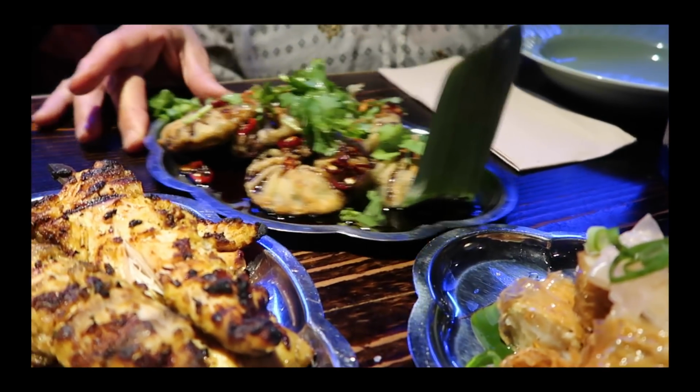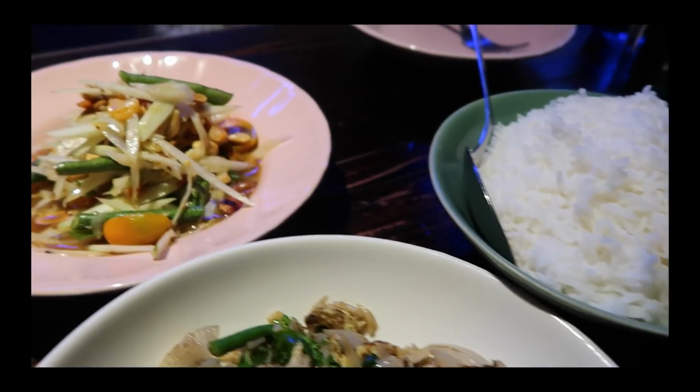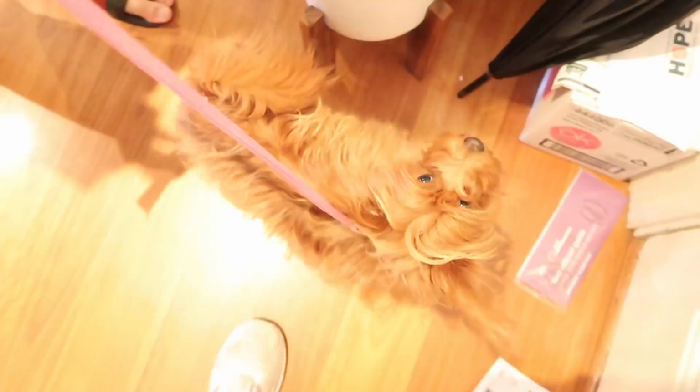I could see this through. I could wait another night. One more night, one more night. You gonna come for walkies? Are we gonna go for walkies? Yes. Good morning.